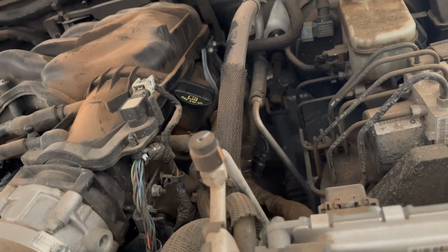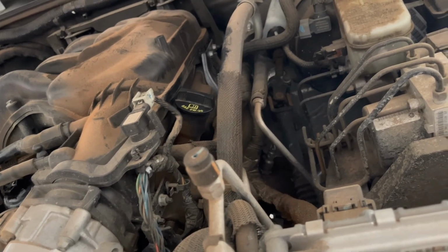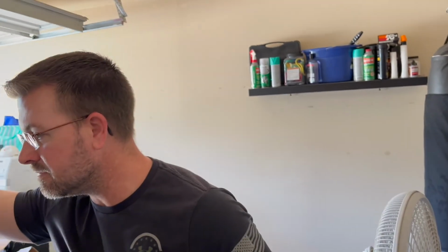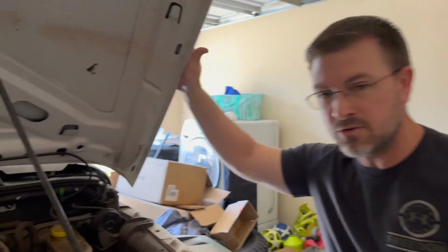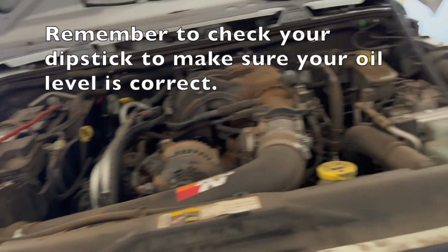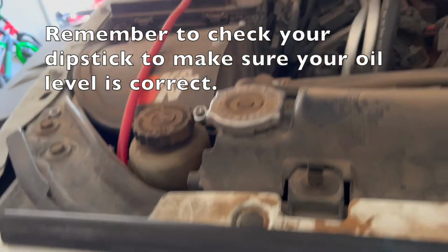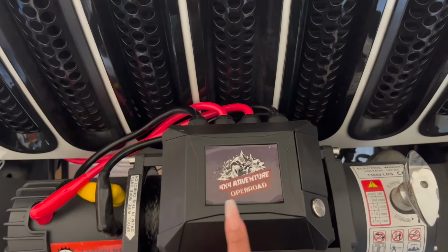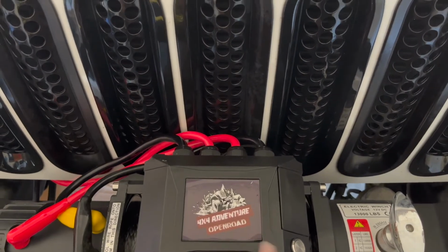Okay, so it looks like everything's installed. Drain the old engine oil, reinstalled new oil filter, filled her up with new engine oil, and so now I'll just make sure everything is nice and secure and torqued properly, drive her around, and hopefully there are no leaks. So, alrighty.